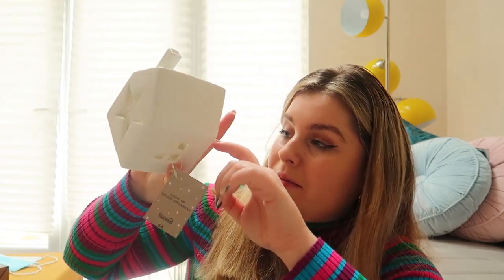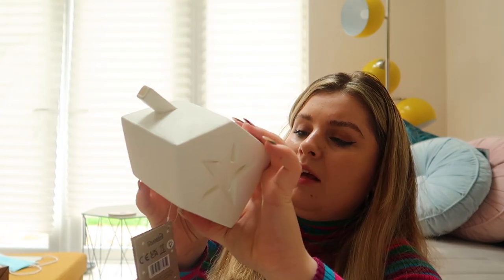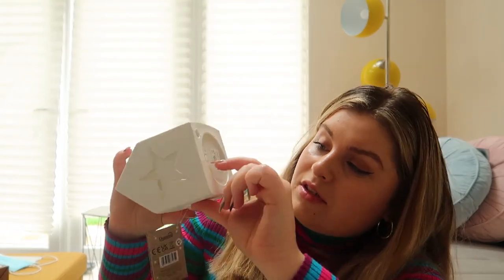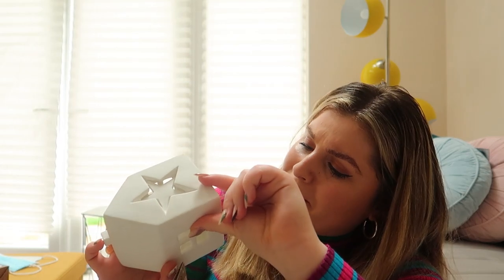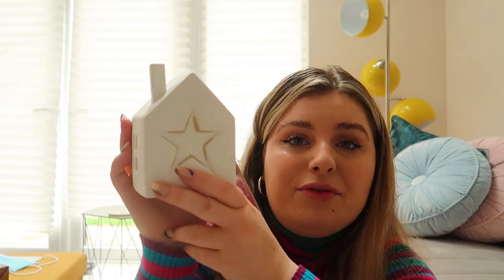Oh my god, also we haven't got a star or an angel or anything. I also got this little house. You put a little candle in it. I might put a little fake one in it. No, wait, it's already got a light in it. And you put it on. So I'm going to have to unscrew this and maybe put a battery in it. Yeah, it's battery powered. But I just thought it looked really cute. And Guy was like, I don't really like that. I was like, fuck off, this is going on the window ledge and I'm really going to like it. If not, I'll whack it upstairs.